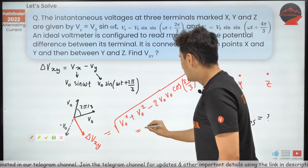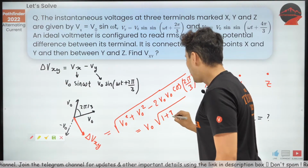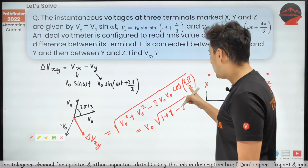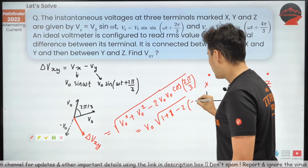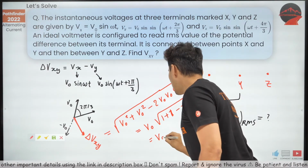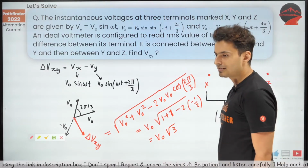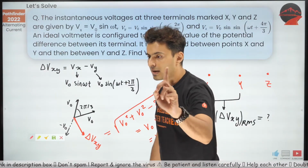Check this out. v0 will come outside. Inside the root you have 1 plus 1 minus 2 cos of 120, which is minus half. So minus minus will become plus. So it will become V naught root 3. Everybody getting this? I'll get it as V naught root 3.